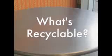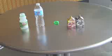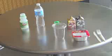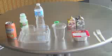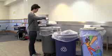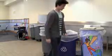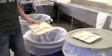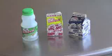The common items from the cafeteria that can be recycled are empty milk bottles, water bottles, plastic lids, empty juice boxes, plastic utensils, plastic cereal bowls, yogurt cups, salad containers, and aluminum cans. It's important to remember that all recyclable beverage and food containers should be empty of excess liquids and have the majority of food removed. All recyclables should also go in the same container. At a minimum, all schools are encouraged to at least recycle empty juice cartons and plastic milk bottles.